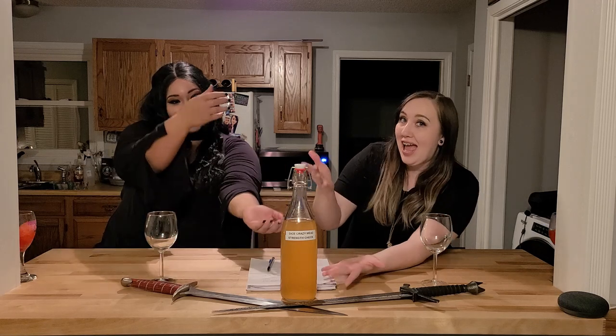Here today with a very special guest. Yes. This beautiful bottle of mead. Yes. So we are very excited. This is very exclusive to us. A fan actually made this and gifted it to us, and we're very excited about it.